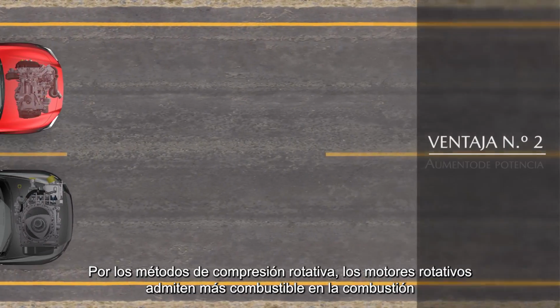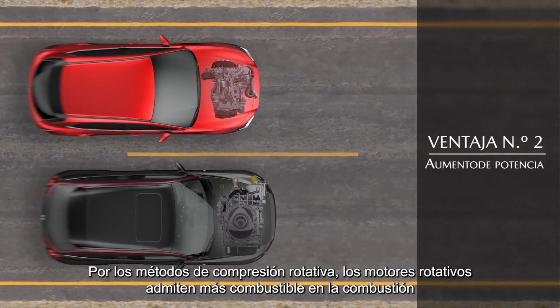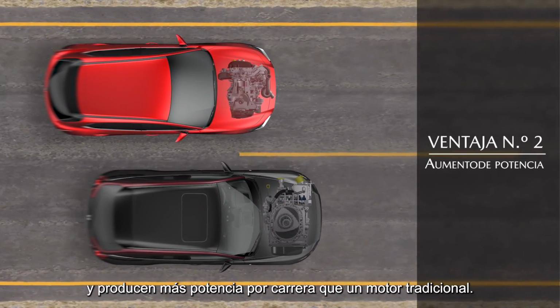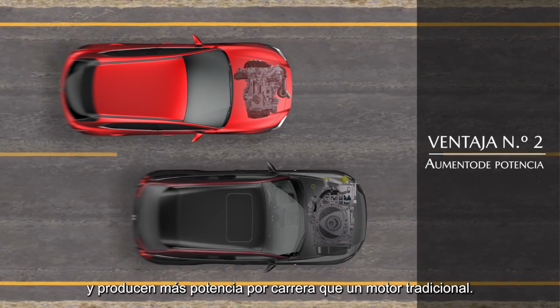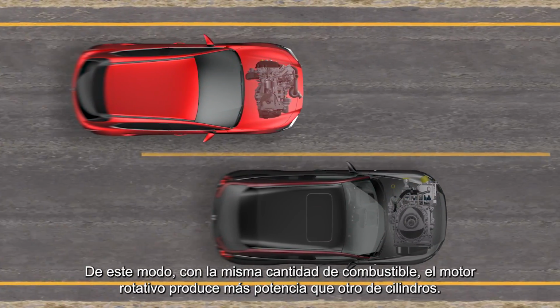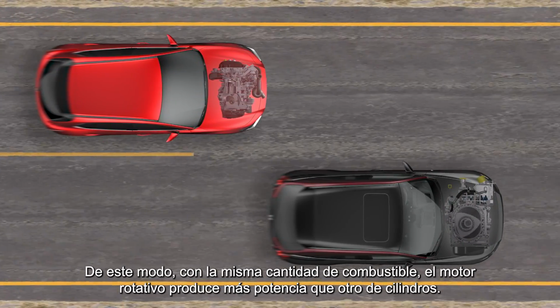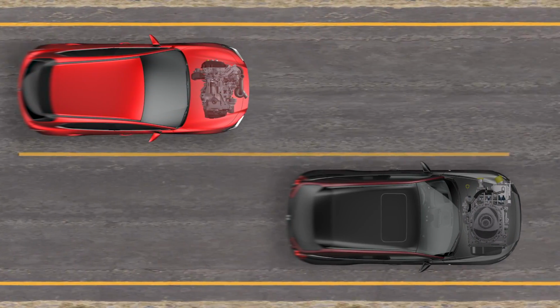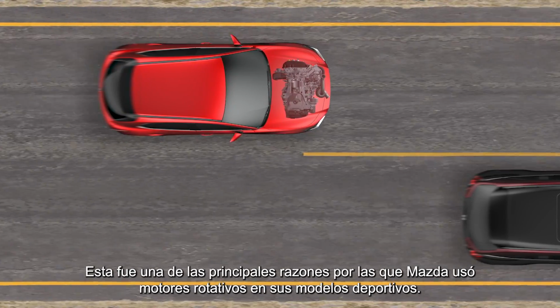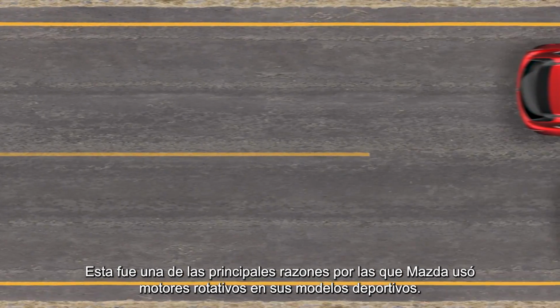Because of the rotary compression method, the rotary engine can handle larger amounts of fuel during combustion and produce more power per stroke than a reciprocating engine. That means that the rotary engine produces more power than a cylinder engine using the same amount of fuel. This was one of the main reasons why Mazda used rotary engines in their sporty models.